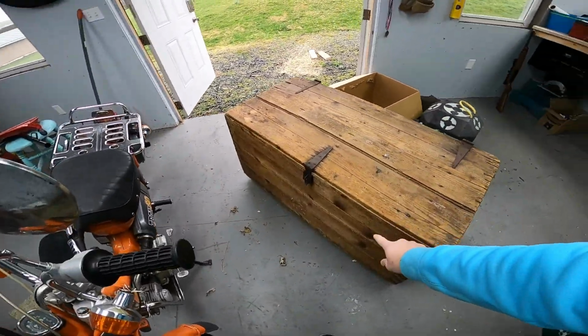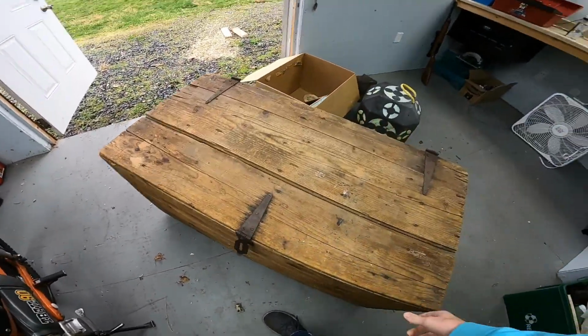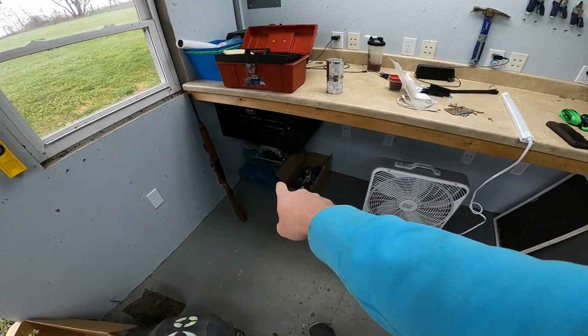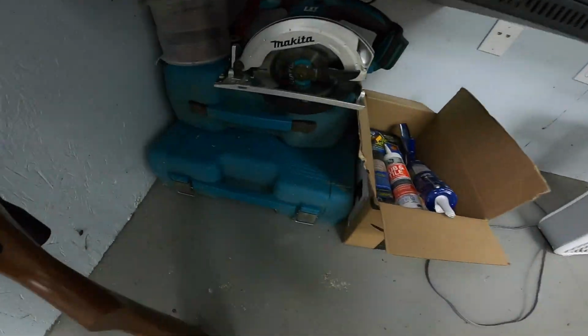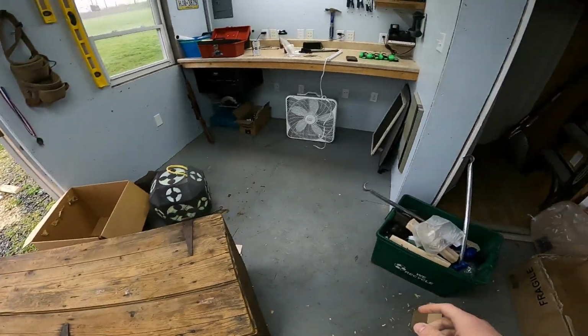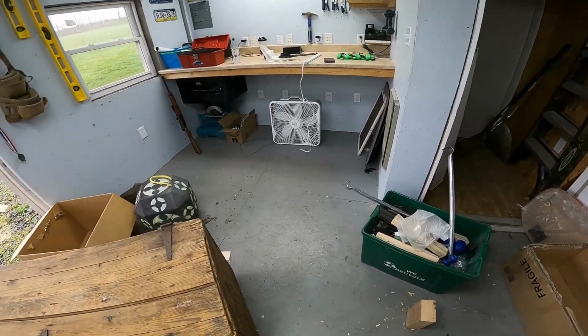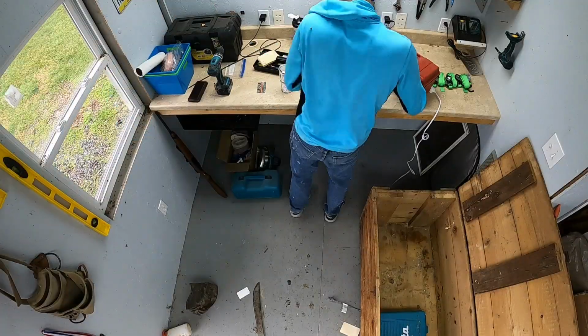Got this big wooden box here. I think I might put a bunch of my tools, like this type of stuff, in there. That'll help keep it organized better. And then I'll slide that maybe right underneath that counter there. What do you think? Think that'll work?